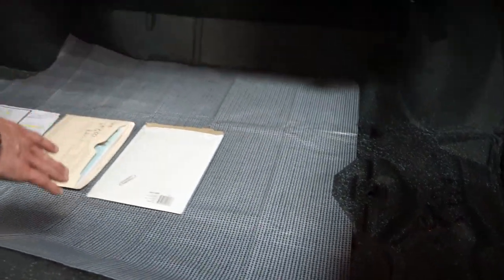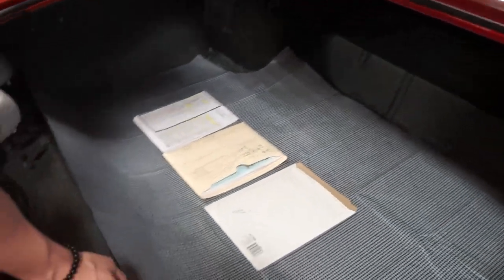So trunk mat, no jack, no spare. We didn't get it, and you don't get one with the car. The trunk is fantastic underneath, the condition of the trunk itself.